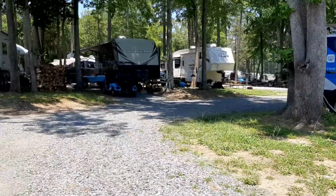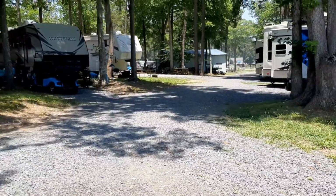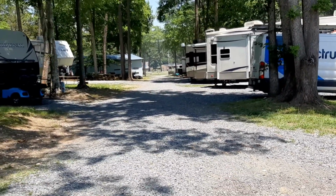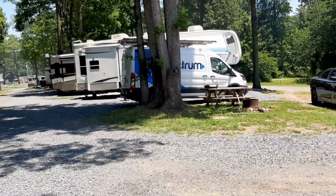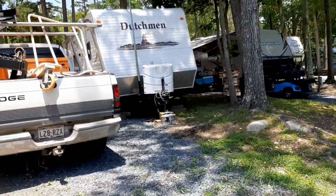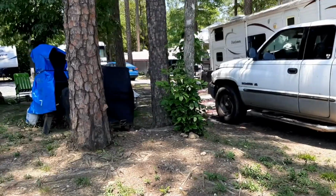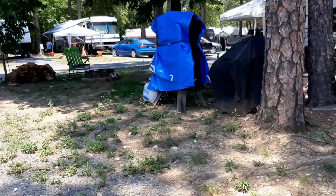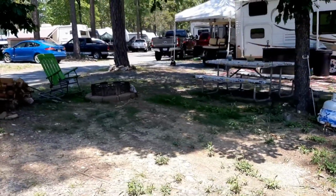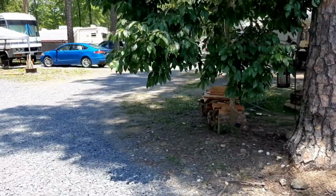Okay, so now we're going back down. So this is going to be Sugar Nut, where our site is at. Right down there. Starting at the top here, that would be site 88. And it goes all the way down to the end where 77 is at. And then the next road we're going to come to is going to be Honeysuckle, and that's going to start up here at 76. And then you're going to have the shed, and then it's going to go 72 to 61 all the way at the bottom.